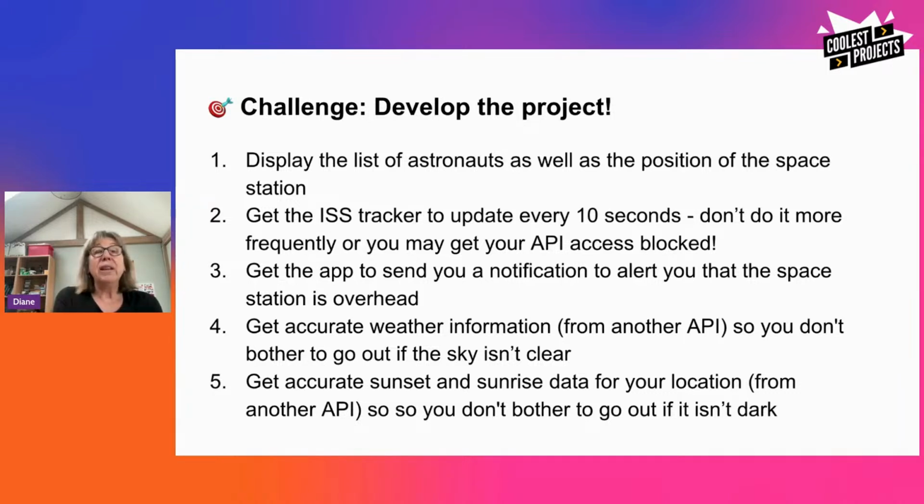So as well as showing the location of the space station, you could somewhere on the screen show a list of the astronauts. If you're really smart, you'll make sure they don't overwrite each other because you don't know where the space station is going to be. So you could check, make sure your list is in a different place.